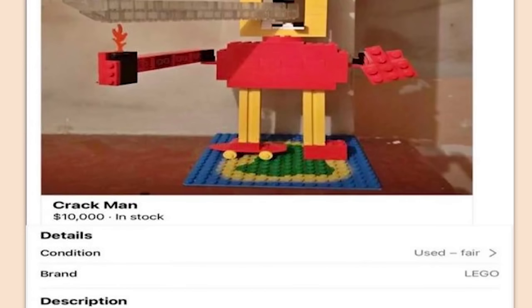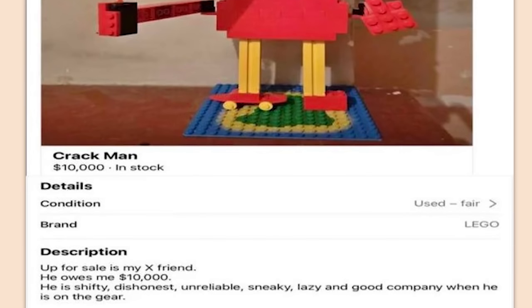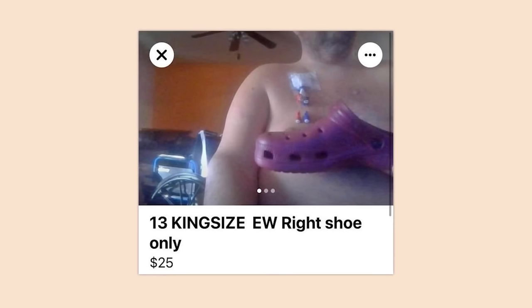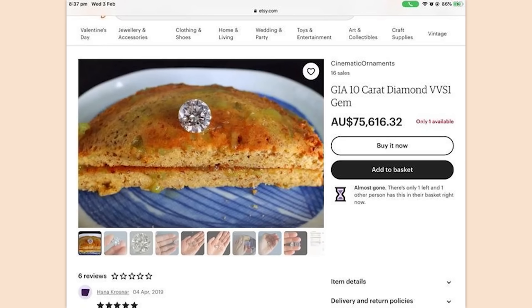Condition, used, fair. Alright. Up for sale is my ex-friend. He owes me $10,000. He's shifty, dishonest, unreliable, sneaky, lazy, and good company when he's on the gear. 13 king size EW right shoe only. $25.